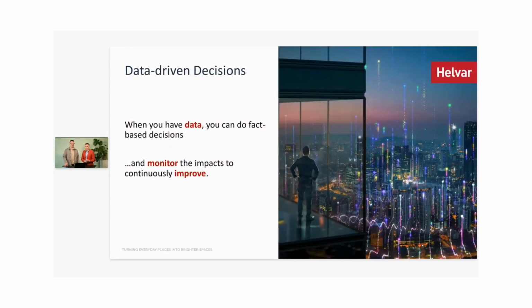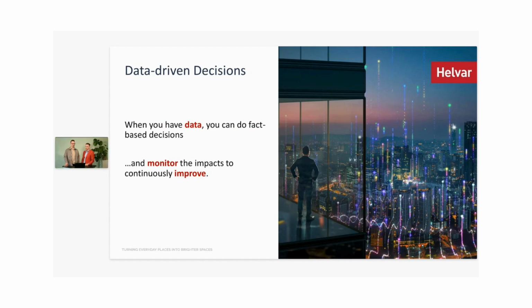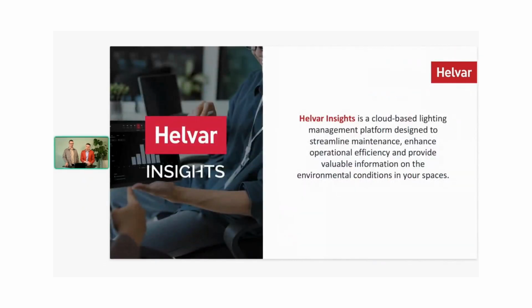All right. So now you've seen how it looks here, what kind of luminaires and sensors have been used in the setup. And now we want to talk about how we monitor and what you can do to improve your system overall, not just lighting, but also, say, ventilation, etc. In order to do this, we need data. Data allows us to make decisions based on facts, not just something that I think is good. In order to make real fact-based decisions, we need data. And that's where Helvar Insights comes into the picture.